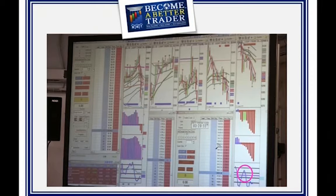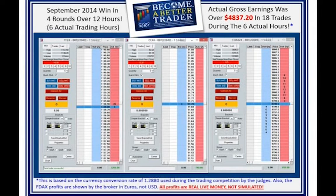And this strategy we're about to talk about here was actually one of the strategies that helped me get through the first round, which most of the time the Americans got blown out of, to take us from the first 16 traders down to 8 traders. So it's obviously something, going back even then, that was dear to my heart.